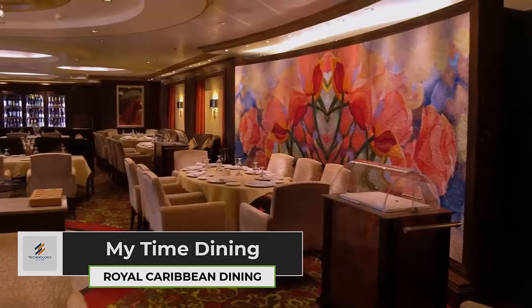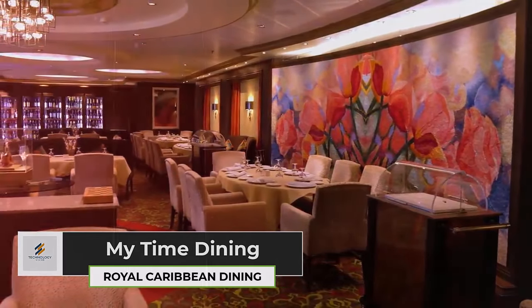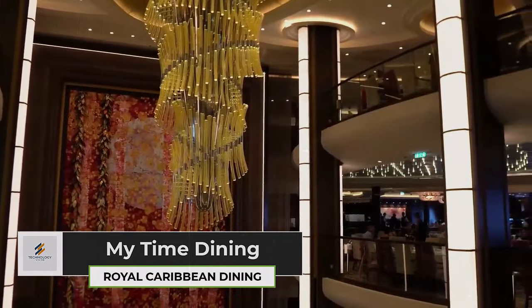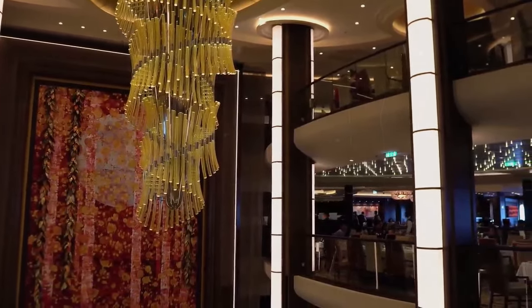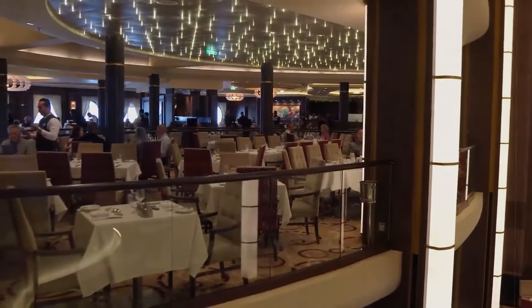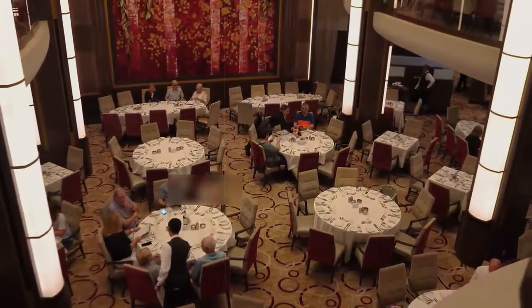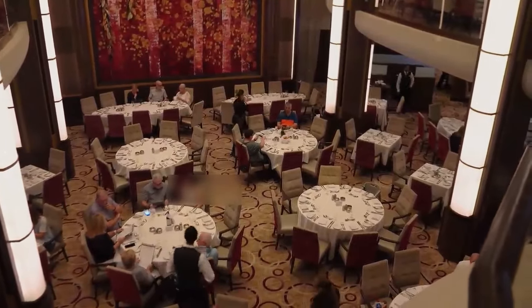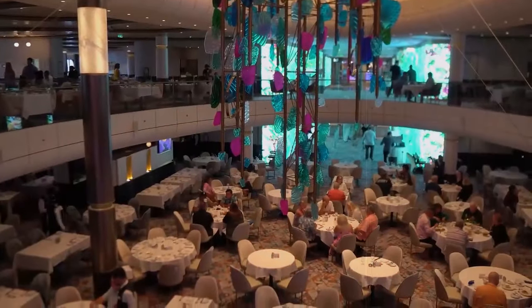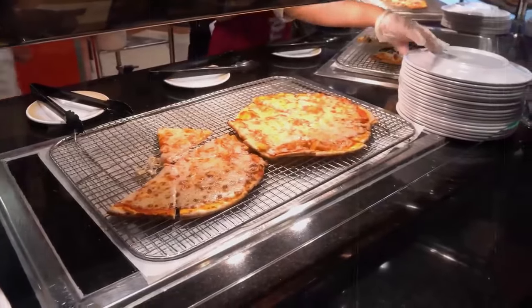My Time Dining. My Time dining is a dining option offered by Royal Caribbean that allows guests to eat in the main dining room anytime they like during dinner hours, according to availability. This is different from traditional dining, where a dining time is assigned to guests. My Time dining offers flexibility and convenience, as guests can make reservations for a specific time or simply walk in during dinner hours. This option is available on all Royal Caribbean ships and uses the same menu as traditional seating.